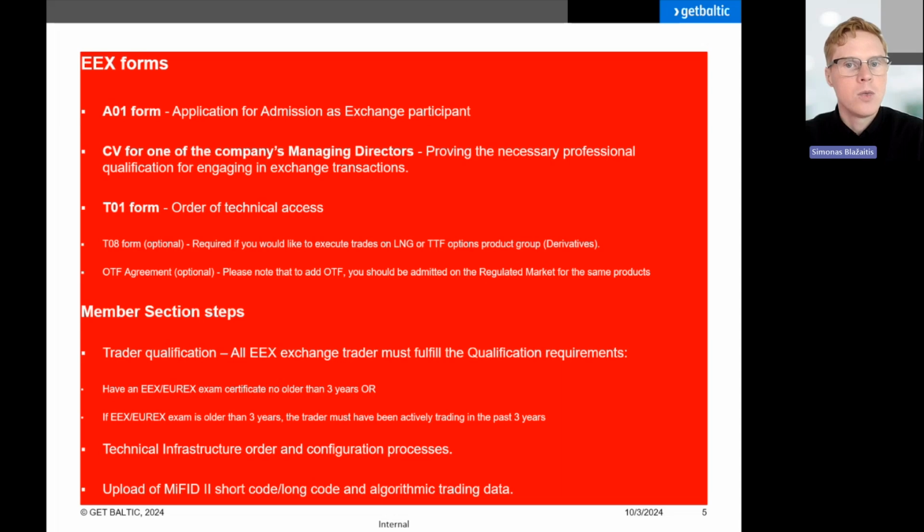Next, we have the two optional forms that are only required for participants interested in trading on derivative markets. We have the TO8 form, which is needed for a broker to clear your trades which were not executed in EEX order book. And additionally, there's an option for an OTF agreement if you wish to be set up on the OTF market.